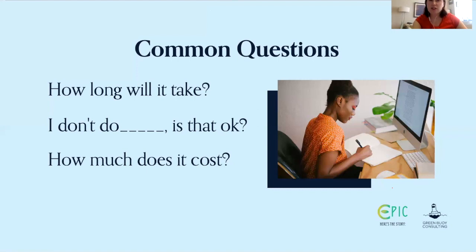The other question I get is how much does it cost? We talked about that a little bit earlier, but pricing is based on revenue. I think it's still about $1,000 annually if your revenue is under $150,000, and then it goes up from there. The other thing I want to note about how long will it take is that the question can mean two things: how long will the assessment take, and how long will it take for me to get fully certified? Earlier we talked about the verification process with B Lab. Once you're in it and starting that process with them, it can take anywhere from 8 to 12 weeks.